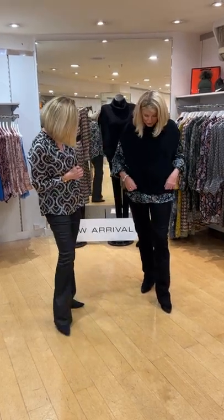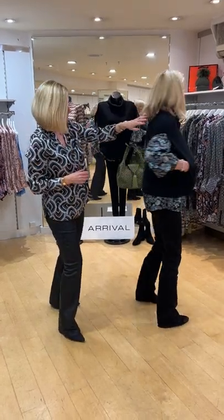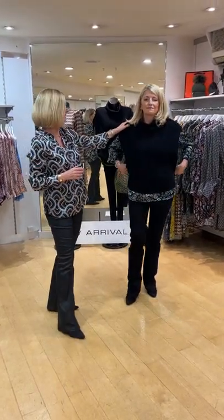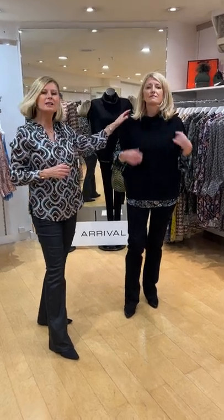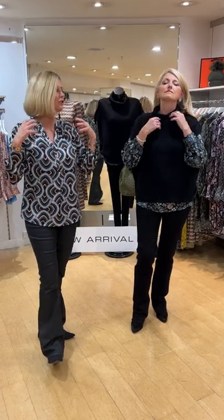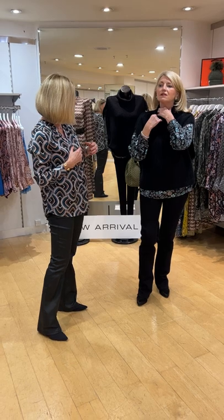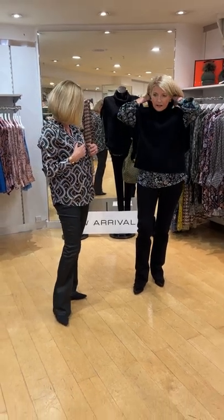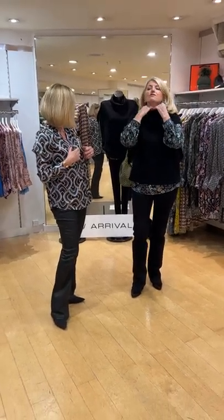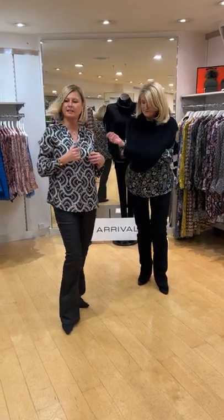I'm wearing a beautiful slipover. This is a very, very useful piece. I have actually been living in it, haven't I? It's a merino wool and cotton mixture, so it doesn't itch, and it's not too hot, but it just gives you enough. And it's away from your neck as well. It's not strangling you. It is a funnel neck. You just roll it down. There we go. And you get to peel it off.